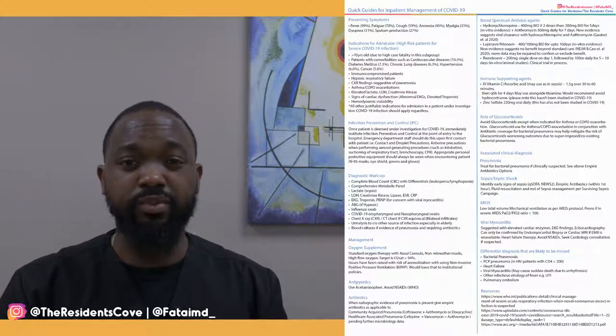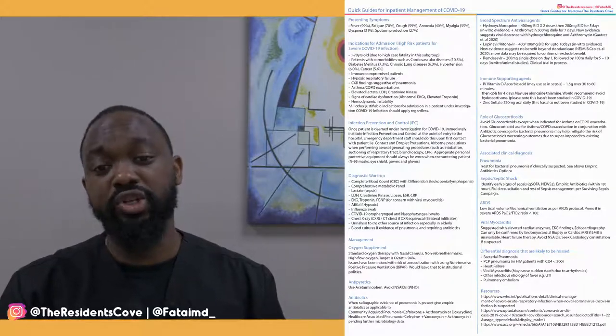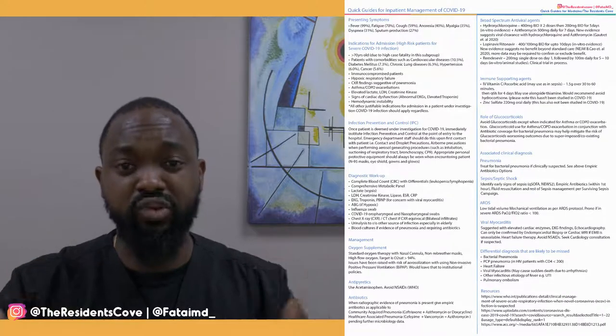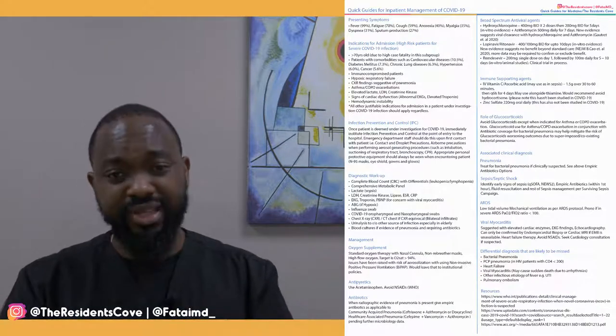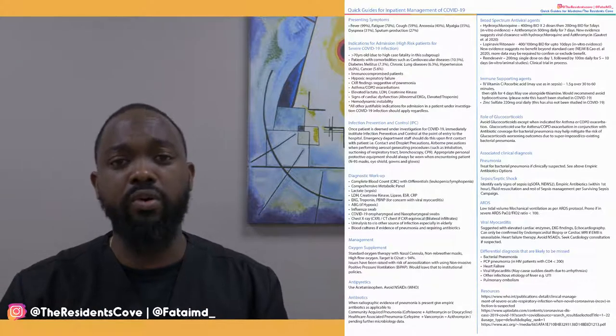Most of what we tend to start with will be broad-spectrum antiviral agents. Now we're starting to find the antiviral properties of drugs like chloroquine and hydroxychloroquine. So that's coming more and more. It's being recommended more and more.